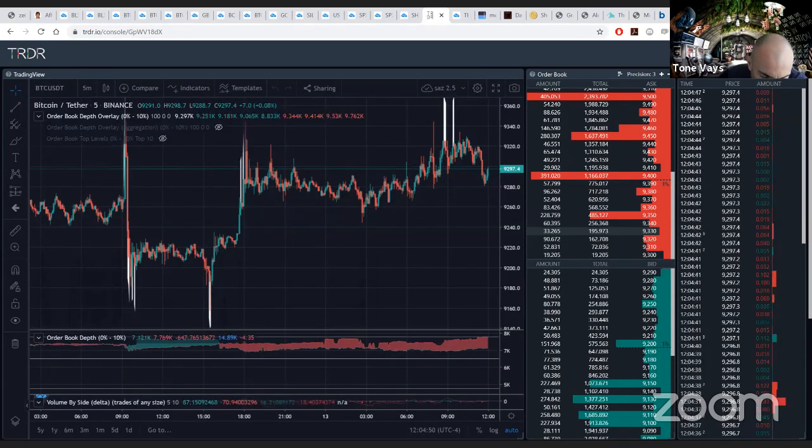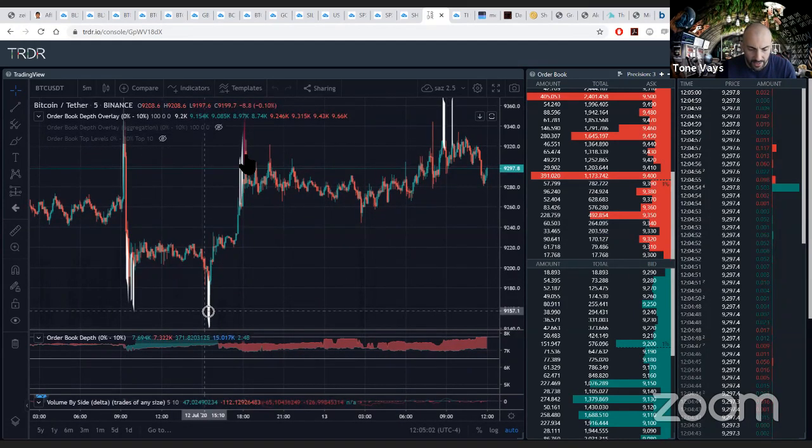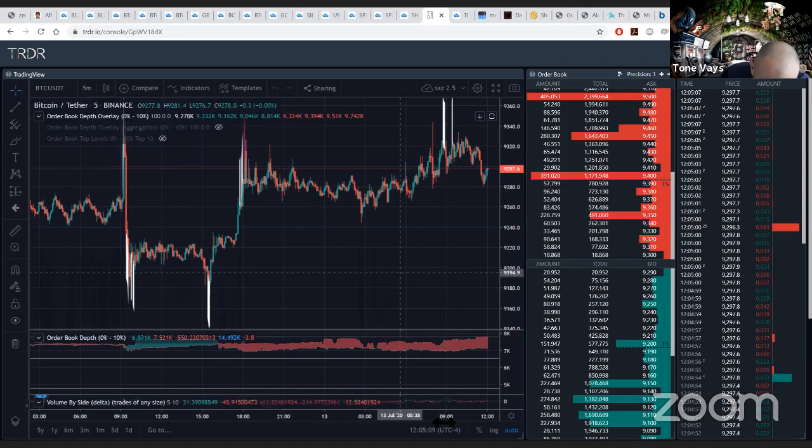So yeah, Trader gave you a beautiful sell signal right there. I can see it. Sell signal right at the top. Buy signals here. Another buy signal here. Sell signals there. And sell signals right there. So looks like Trader's been good the last 24 hours.